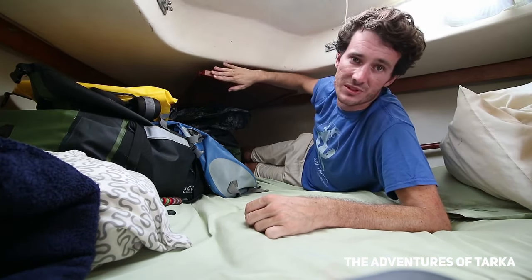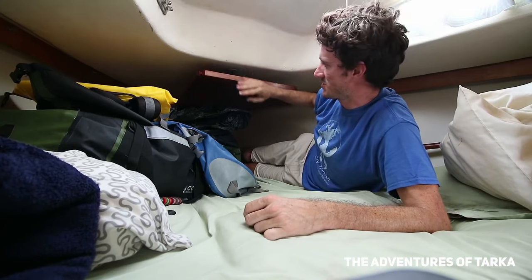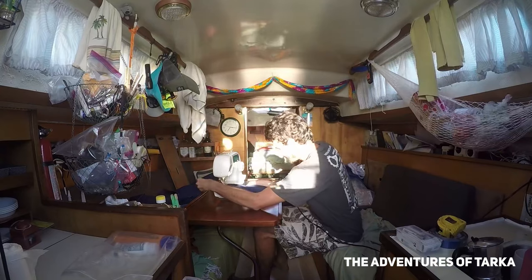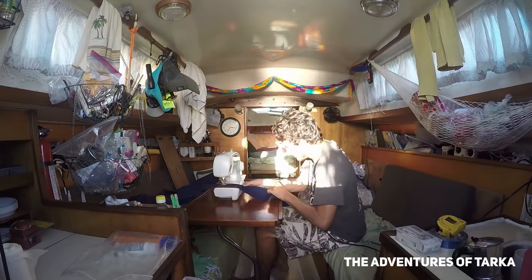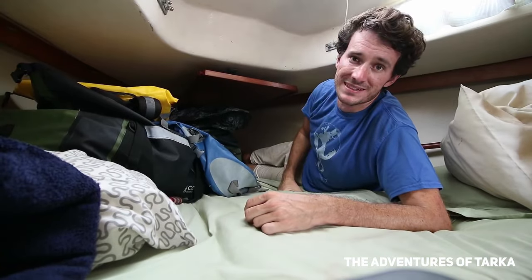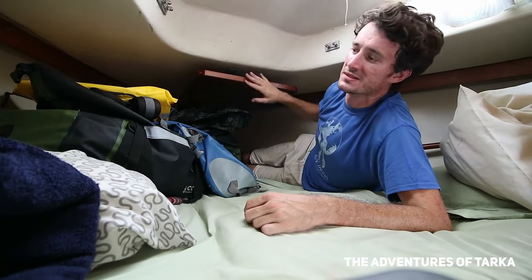So we have a table on the boat, but it stores over here because if we have it out, it's almost always in the way. And it's just the reality of a small boat is you can't have everything. But I'm glad it stores away nicely, so you know it's not in the way when it's not being used.